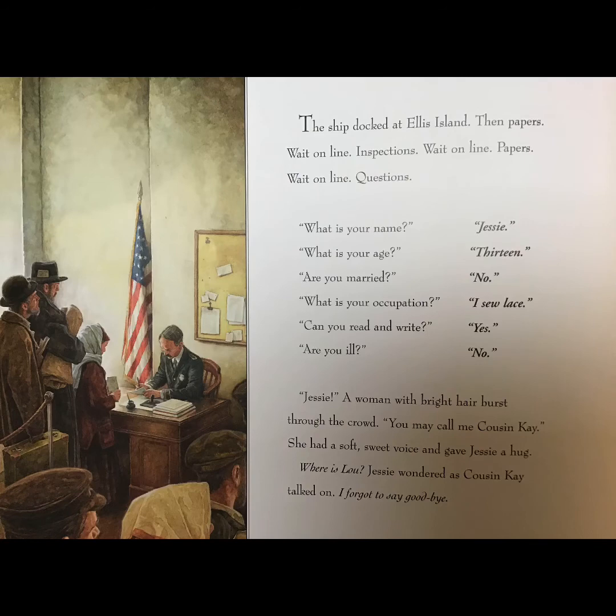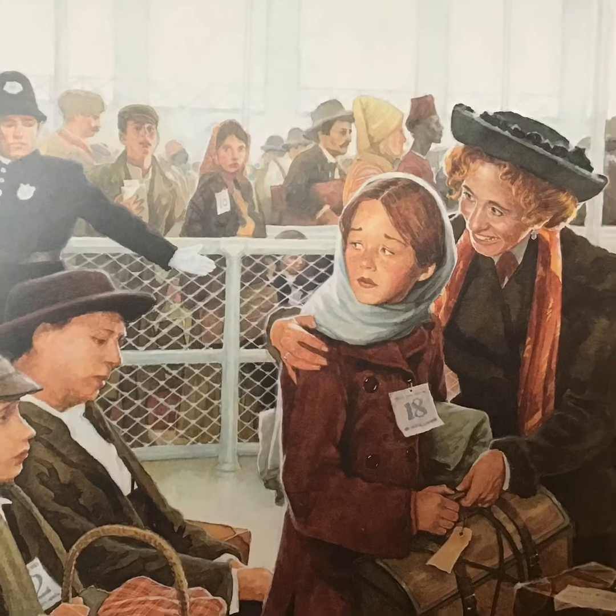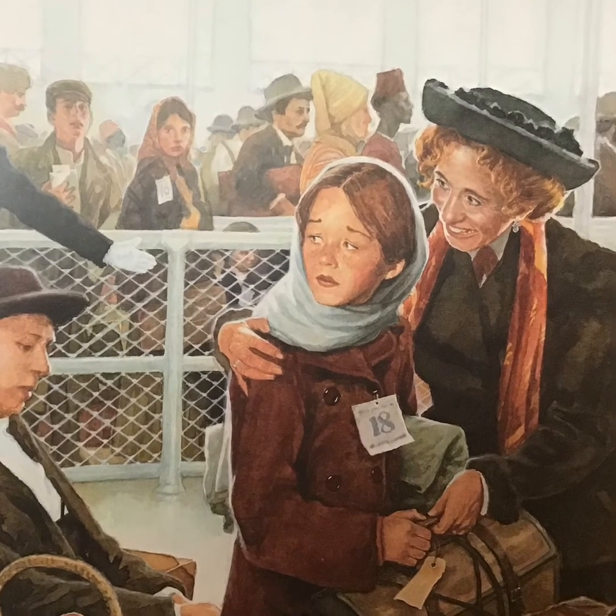The ship docked at Ellis Island. Then papers. Wait online, inspections. Wait online, papers. Wait online, questions. What is your name? Jessie. What is your age? 13. Are you married? No. What is your occupation? I sew lace. Can you read and write? Yes. Are you ill? No. Jessie, a woman with bright hair burst through the crowd. You may call me Cousin Kay. She had a soft, sweet voice and gave Jessie a hug. Where is Lou? Jessie wondered. As Cousin Kay talked on, I forgot to say goodbye.